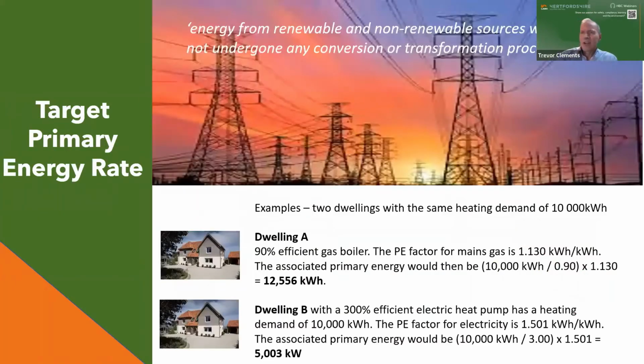So right, a bit of a slide to wade through, and I hope I don't get lost. This is about the primary energy rating, this new metric. It's a system that's already been used widely in Europe, and now we're hooking into it. I'll give you the definition of primary energy, which I think you might be able to see on the slide. It's energy from renewable and non-renewable sources which has not undergone any conversion or transformation process. To give an example, there's chemical energy tied up in fossil fuels like coal, for instance. That's a source of primary energy. However, a unit of electricity that's created from burning that fossil fuel would not be considered primary energy because it's gone through that conversion process.